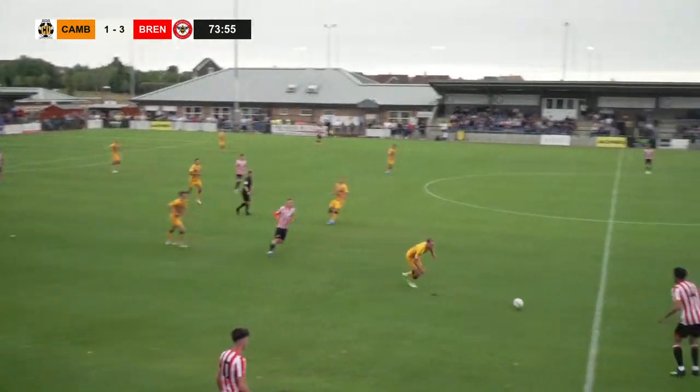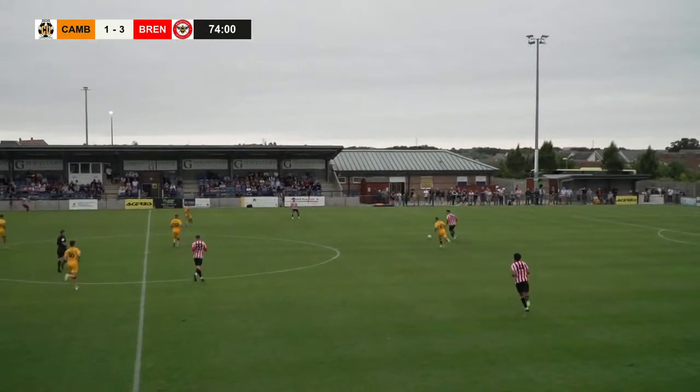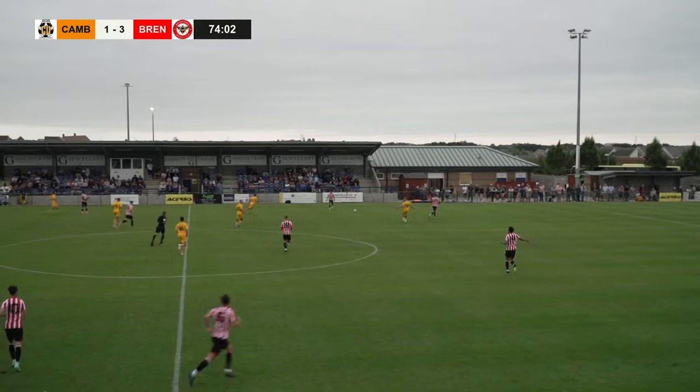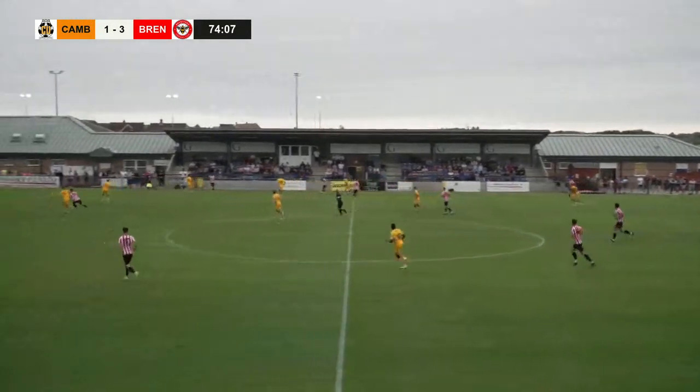Well, now with Gilbert, his pass is cut out there, but it falls kindly for Dom Jefferies. Trialist will look across to Tristan Crama. It's a really good play there from the Trialist fullback.